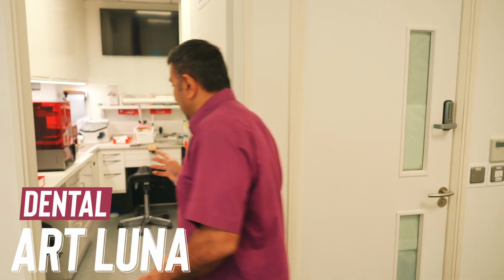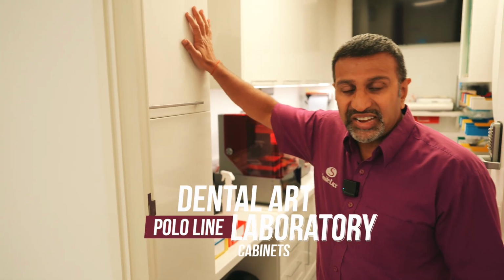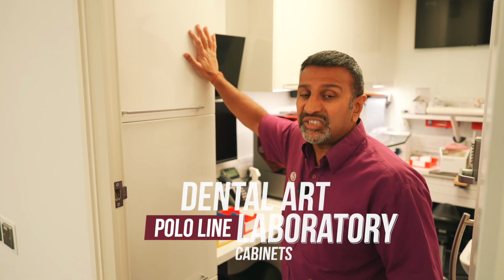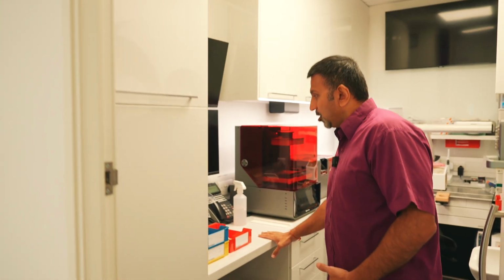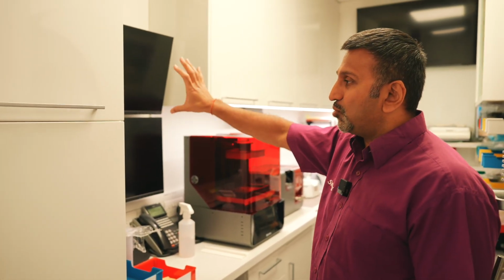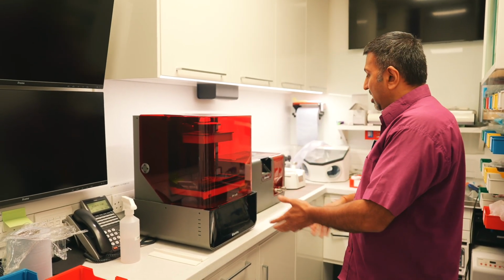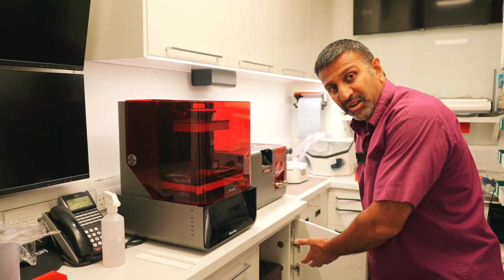The beauty of this lab is that every inch of this room has been used. We've got state-of-the-art Dental Art Polo range, powder-coated steel cabinetry everywhere, super robust. Corian worktops, 2 screens that link up where you can actually bounce from one screen to the other. My SprintRay 3D printing system, where we'll have our printer, we'll have the wash, and then we'll also have the curing machine in here as well.